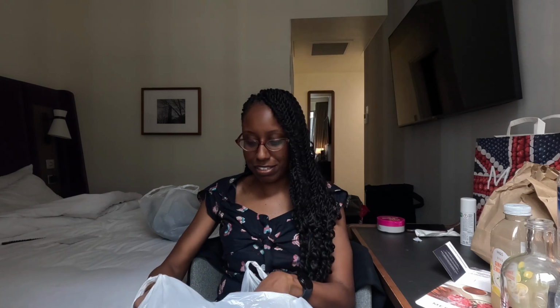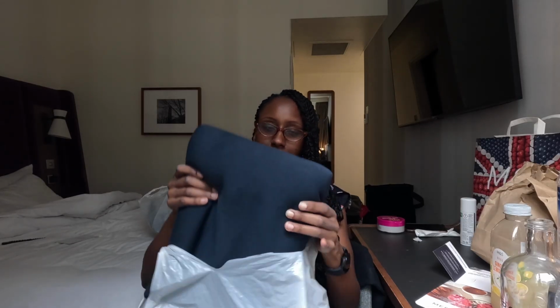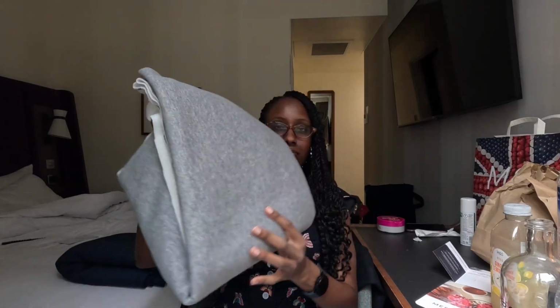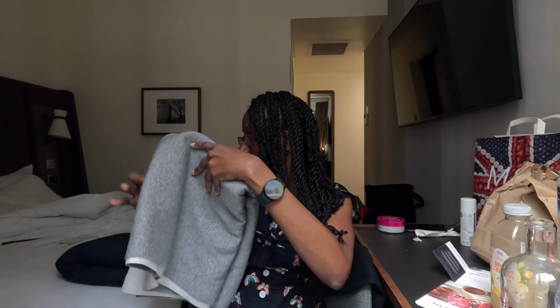But just the fact that I was able to touch and feel it and feel the quality of it, and the store had different colors, not just one color. So I got 2 yards of this deep navy, I think it's blue, a deep blue, and then a yard of the gray.